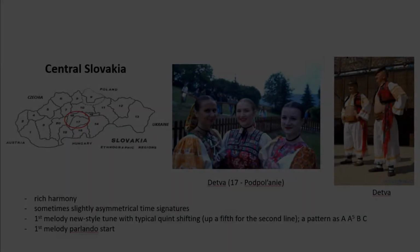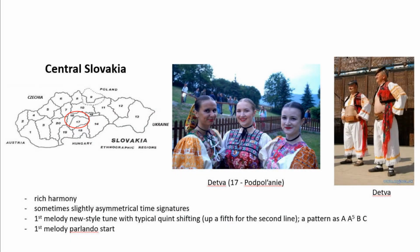Tunes from Central Slovakia have a rich harmony, and slow dances tend to have a slightly asymmetrical time signature. New-layer melodies with typical quint shifting are popular, with the second line in the strophe up a fifth with respect to the first line in a pattern A, A5, B, C. Songs sometimes have a parlando beginning before moving into a danceable time signature.